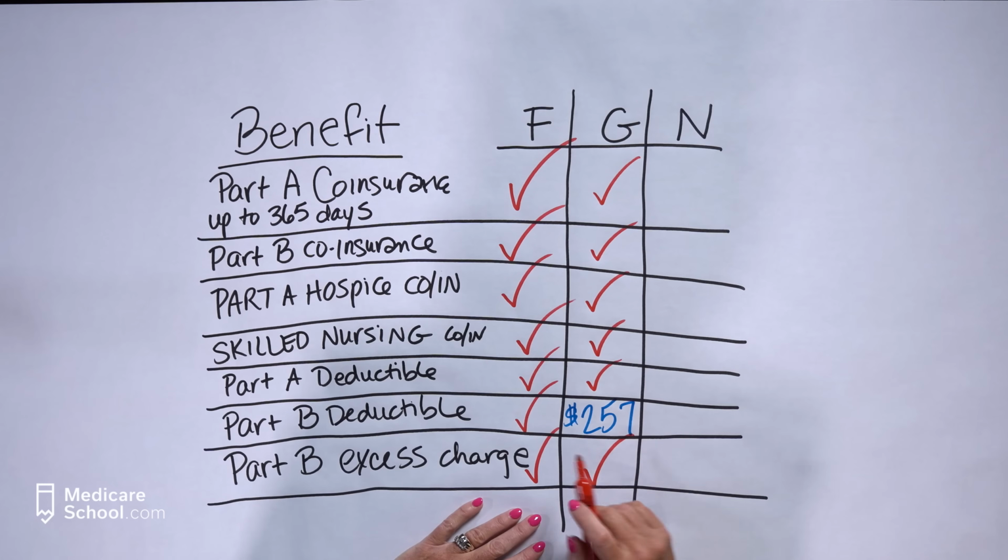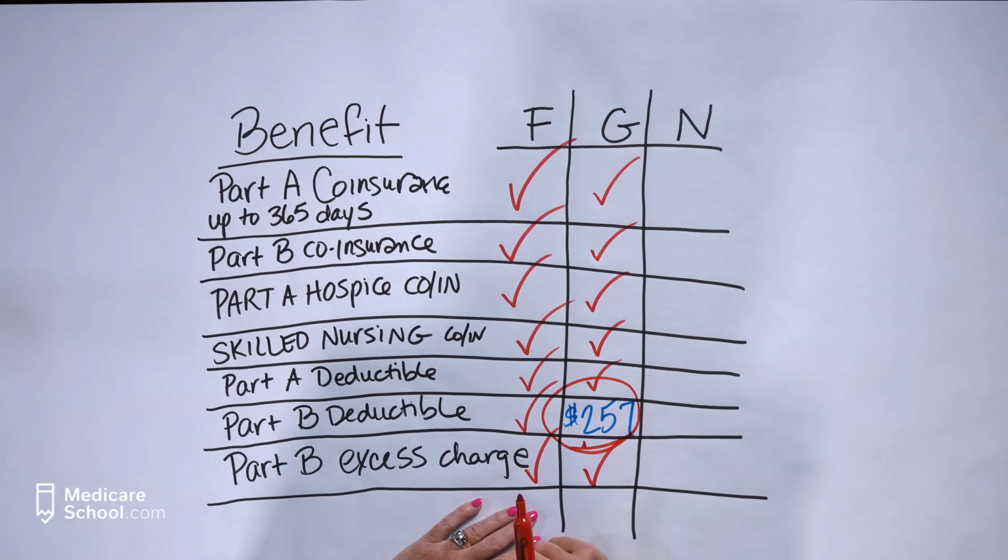So really, the F plan went away, and that was a bummer because people think, wow, that was the best plan, right? My friend who's 72 has an F plan. I wish I could get one. But if you're coming into Medicare, the G plan is almost the exact same plan, except you're paying a $257 once a year deductible. So really not too bad considering it's covering mostly everything else the F plan covered. So the G plan right now is the most comprehensive you can get if you're just now coming into Medicare.